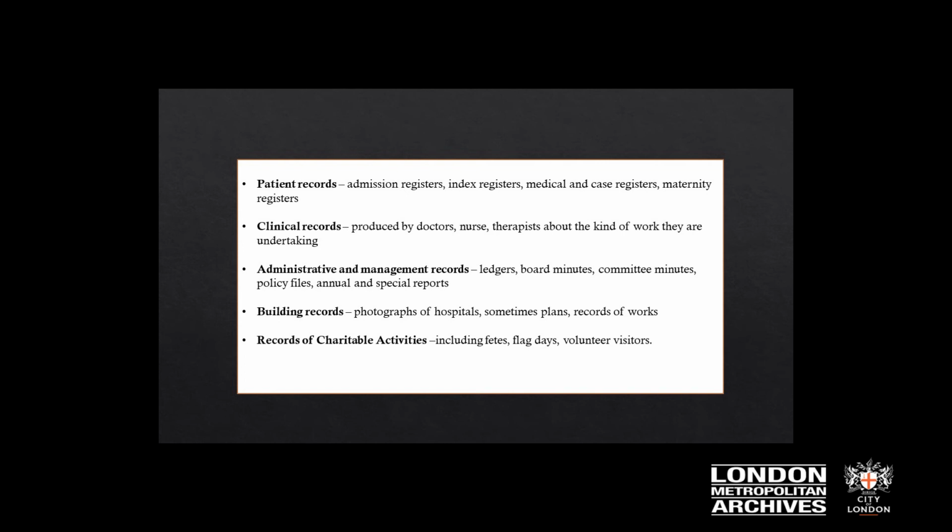Again, you'll notice that I've not listed original building plans as being very common. This is because the design and buildings of hospitals went on before the hospitals were opened. So the records may never have actually belonged to the hospital management boards. They might, however, exist in other archives. Almost all hospitals had, and indeed still have, a charitable arm.